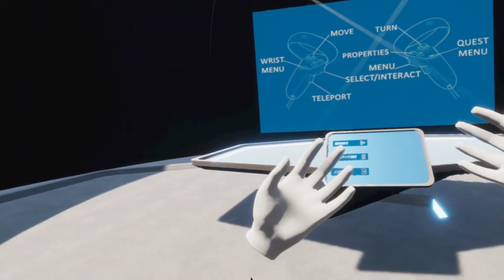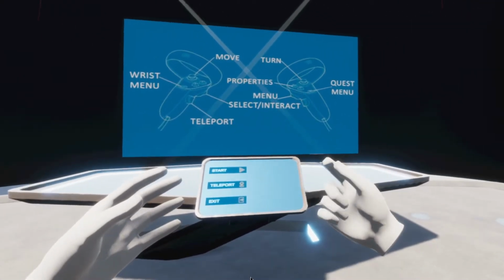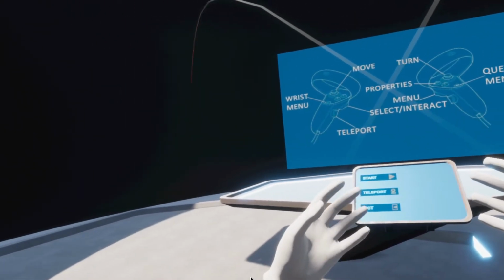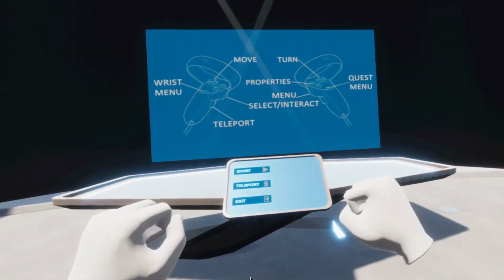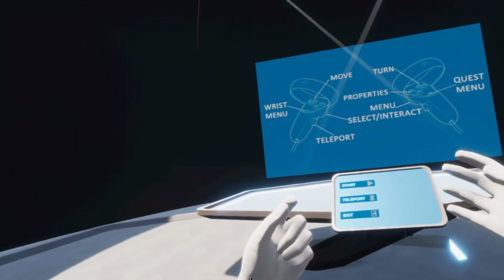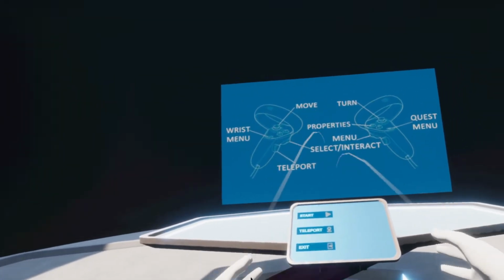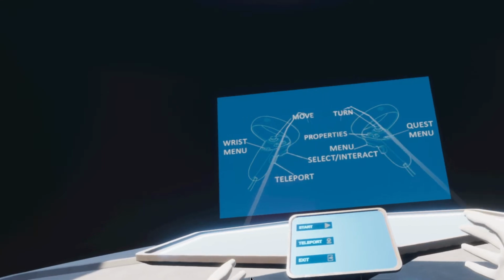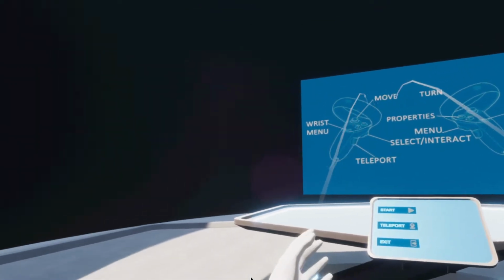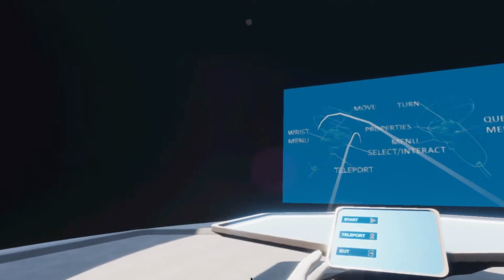So as you can see, this is what happens by pressing the grip button. This is how your hands look when you press the grip button, and what happens when you press the trigger button. In this instance, you can see the control scheme right ahead of me. This is for moving around, the joystick.